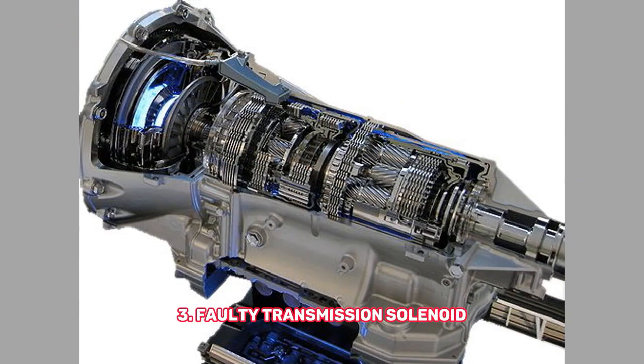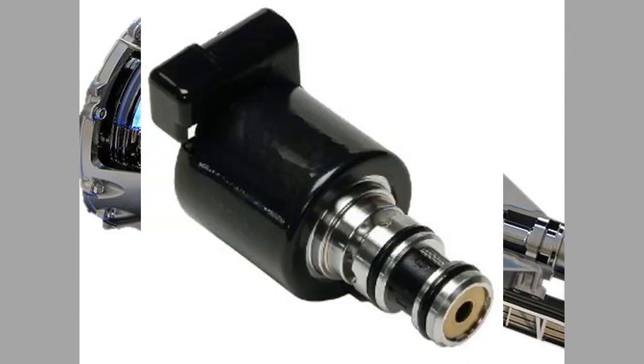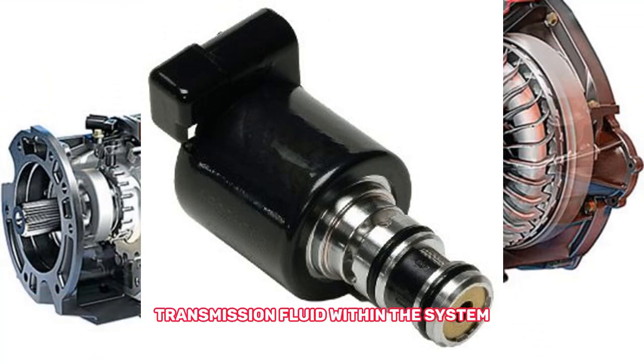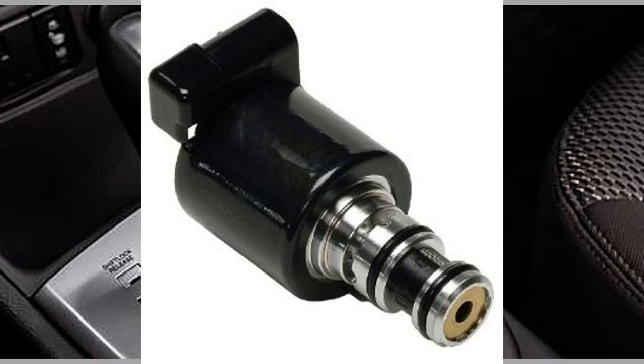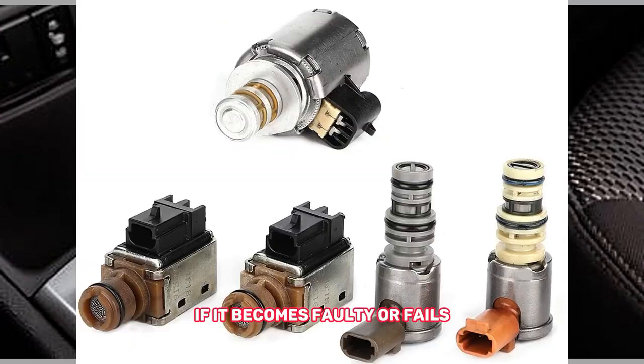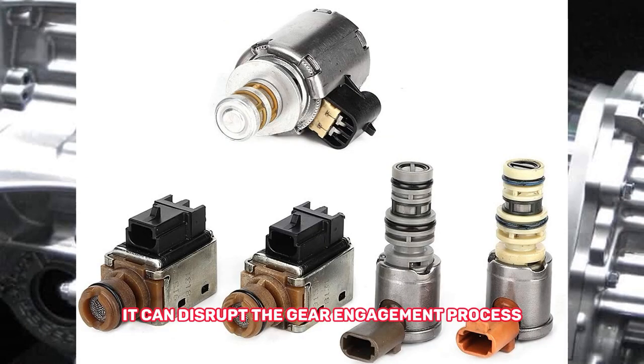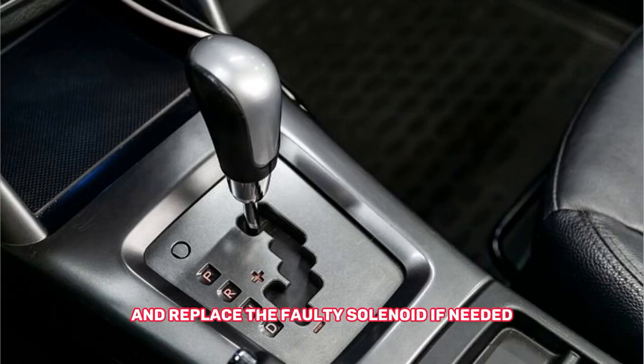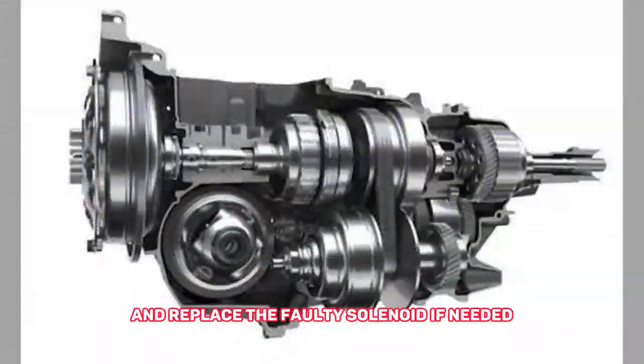3. Faulty transmission solenoid. The transmission solenoid is responsible for controlling the flow of transmission fluid within the system. If it becomes faulty or fails, it can disrupt the gear engagement process, resulting in a car that won't move. Consider having a qualified technician diagnose and replace the faulty solenoid if needed.